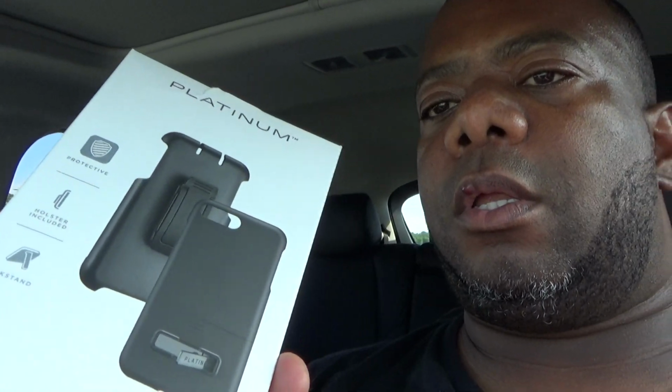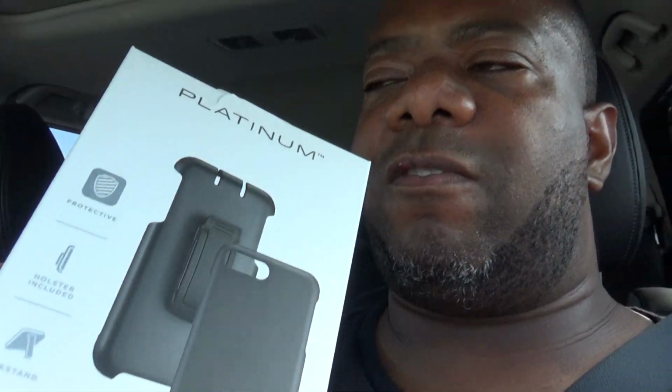And the next thing I had to get was my phone case. Of course, outdated. I had to get something up to date. So I got this one right here. It's like a holster for the phone. It has the clip on the back to clip on my belt, and it has a kickstand, which is what I'm looking for for my iPhone. So that's basically what I got today.